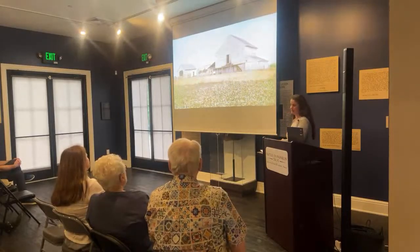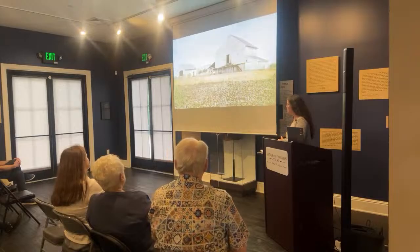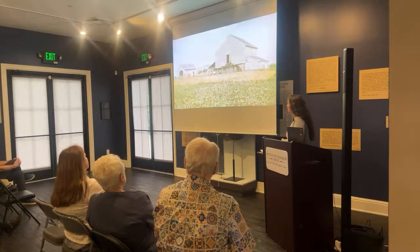And this is the cotton gin house. I think most people have probably seen this image, but I did have it colorized for what we're looking at.